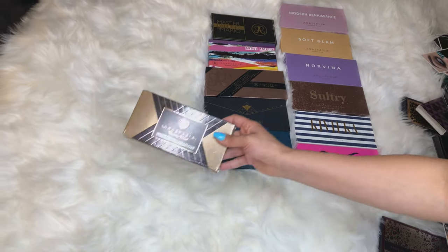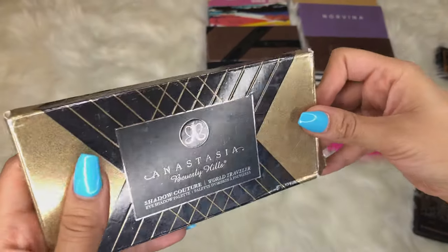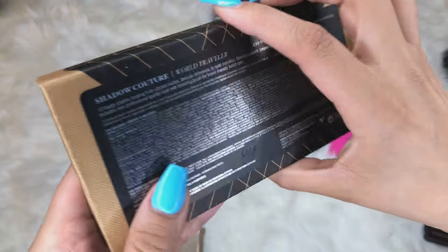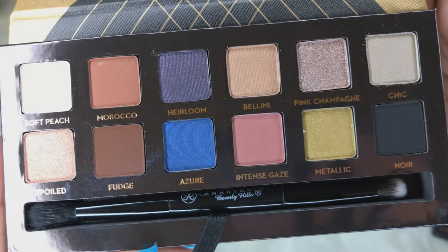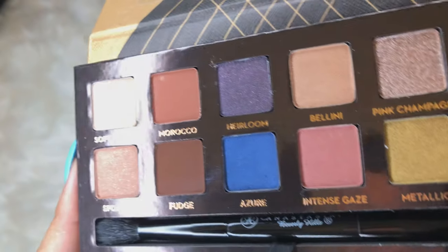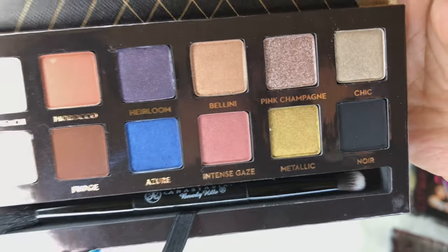Okay, now we're going with World Traveler Shadow Contour Palette. Here's the boxing. So these are very old palettes. So yeah, this is an extra palette, but they're really taken care of. These are from my personal collection. So it comes with the brush, and these are all the shadows, some shimmers and four mattes. So yeah, here it is.